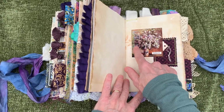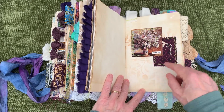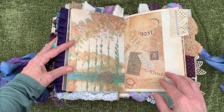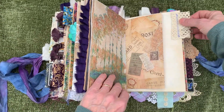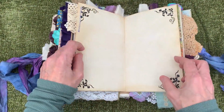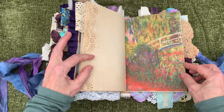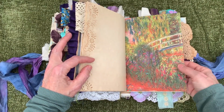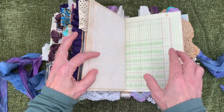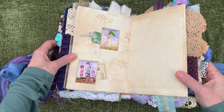Asters, that's one of my favorite still portraits that Monet did. Little tag there and some patching and stenciling. And here's a pretty flower. Another Japanese bridge, much darker colors in this one. And some mini images for pockets.